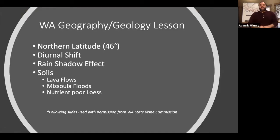In general, our Washington geography and geology lesson is going to cover a couple major themes: our northerly latitude, the concept of diurnal shifts or a diurnal swing, rain shadow effect, and then a bunch about soils, including the three main types of soil we have here: volcanic, alluvial deposits from glacial floods, and then wind-blown loess.